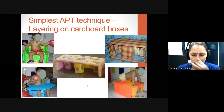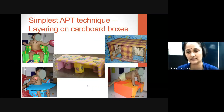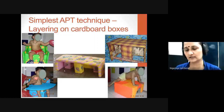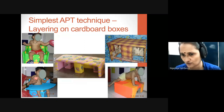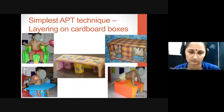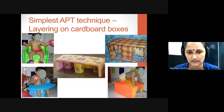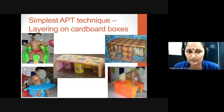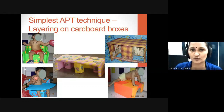Okay. So of all the techniques, even APT has multiple techniques. There are different techniques for using the APT. The simplest technique which any beginner can use, this is where I also started. See, many of the things which you see here, this table, they were all done 15, 16 years back. At that time when I was not able to do many things, I was also trying. So this layering is the simplest method.